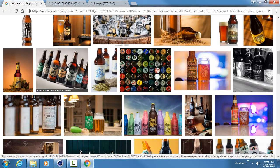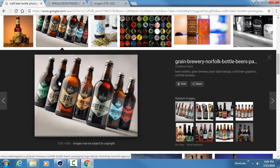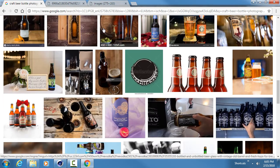And this is another time to start thinking about composition. Definitely try to gather as many photograph references as you can. What I'm seeing here a lot of is wide shots of multiple bottles showing off multiple labels, in the sense of a brewery or an entire brand of craft beer. In this case, they would want to show their whole product line from all of the different flavors. And so this is obviously a recurring theme I'm seeing here in these search results.